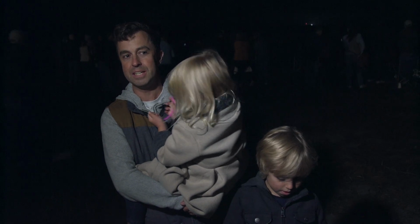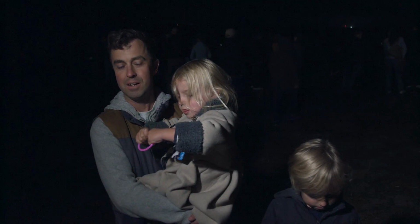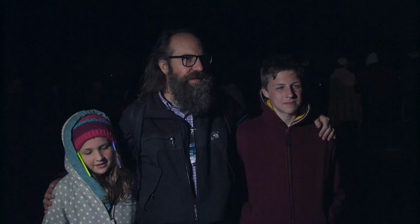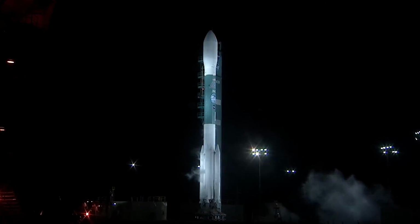It kind of feels like an idea that was always going to just stay an idea. But no, it's real. It's sitting on top of the rocket. You know, and for me, it's kind of surreal. Like you say, it's been 10 years, and it's hard to believe. It's like, we're really here? This is really about to happen? It's totally cool.